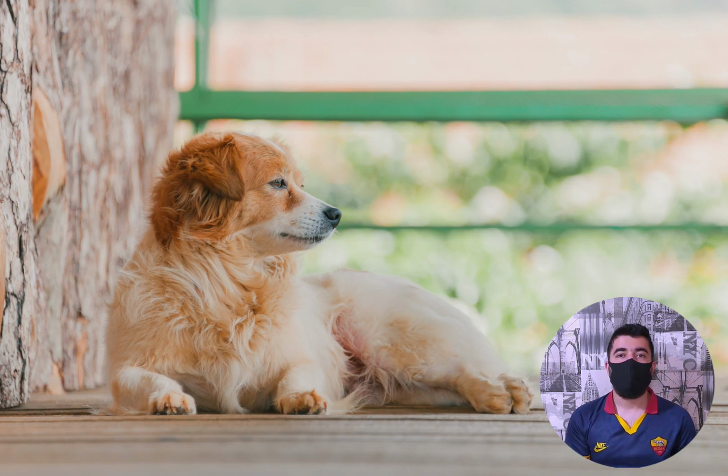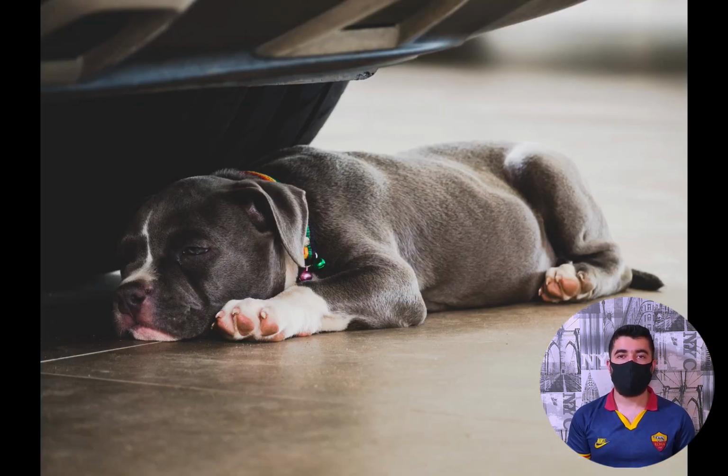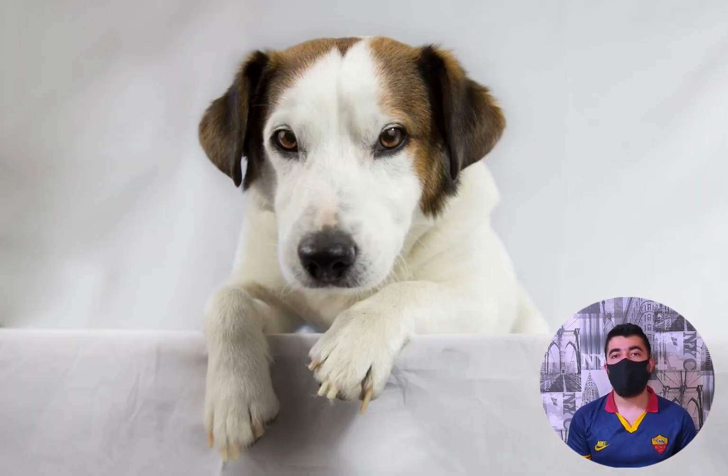Seek professional help for separation anxiety. If your dog's chewing habits are related to separation anxiety, it's important to seek professional help. Separation anxiety can be a serious issue and can lead to destructive behavior. A professional dog trainer or behaviorist can help you develop a plan to address your dog's separation anxiety and prevent destructive chewing. Consider interactive feeding toys.